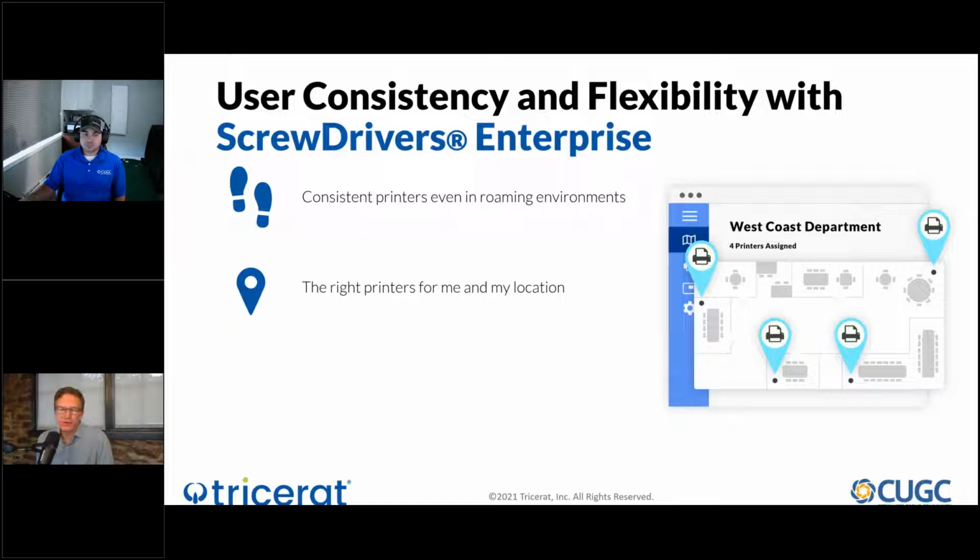And the right printer for the right location. So we're going to get into, from the administrator side, how I assign based on who I am and where I am connecting from. And so there's this aspect of dynamic, intelligent printer assignment. It's the right printer. So when I walk up, badge into a thin client connecting to my virtual desktop, the printer I need is right there, ready for me. I shouldn't even have to think about it. Let it blend into the background, have it there, ready for me. I print, I'm productive in my use of the system.